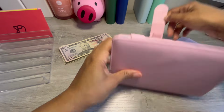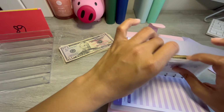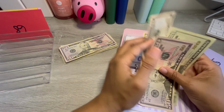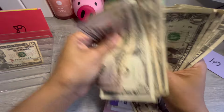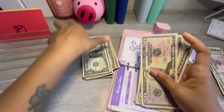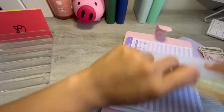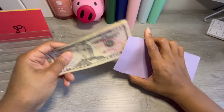I was supposed to put $1 bills into school fees because my daughter needed $7 next week. No, not that one. So instead of a 10, I was supposed to put 5 and 5 ones. Okay. There we go. So that way she can get her money out of here. There we go. Okay, struggle. The struggle is over. We are done.